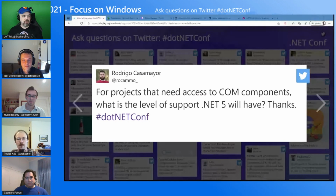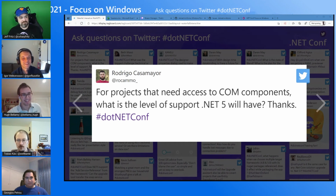Cool. And speaking of some of the low-level stuff that happens in WinForms, we had a question come in here. Let me grab this real quick. This is Rodrigo asking about projects that need access to COM components. What's the level of support .NET 5 will have? What do you think, guys? Anybody want to chime in and answer about interacting with COM components from WinForms? I think that's Tobias' favorite. Isn't he?